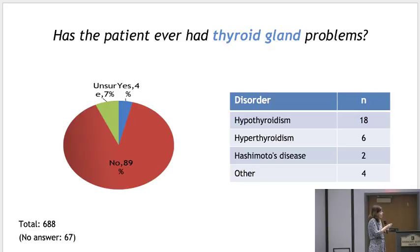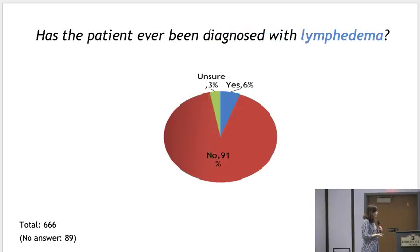But it's also nice to know that this can happen and be aware, because if your child develops hypothyroidism, you had better diagnose it, because it's something that interferes with the quality of life a lot. Okay, so this is the first time I analyzed this data concerning lymphedema, and 6% of patients answered that they had a diagnosis of lymphedema. And you will see later the genotype-phenotype correlation of this parameter, which is quite interesting.